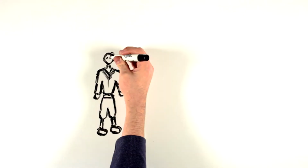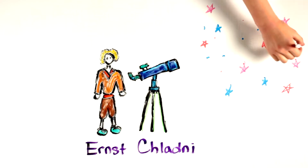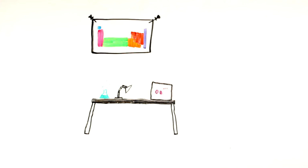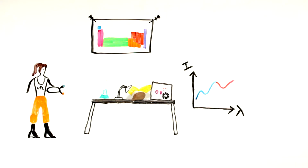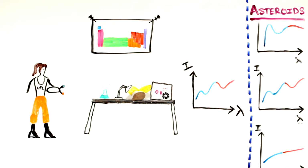The German scientist Ernst Chladni proposed that meteorites have an extraterrestrial origin. Once scientists connected rocks in space, asteroids, to the rocks falling from the sky, meteorites, they began to study meteorites to learn what asteroids are made of. In the lab, scientists can measure the spectrum of a meteorite with a known mineral and elemental composition, then match it up to the spectrum of an asteroid to get an idea of the asteroid's composition.